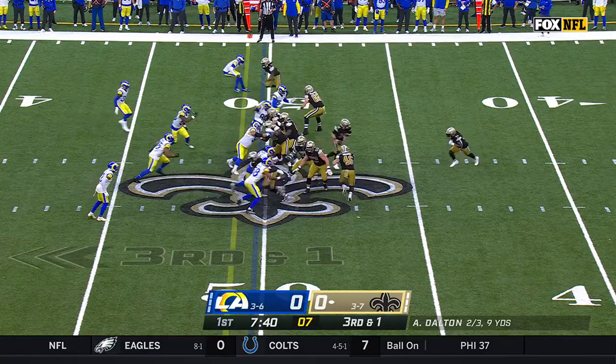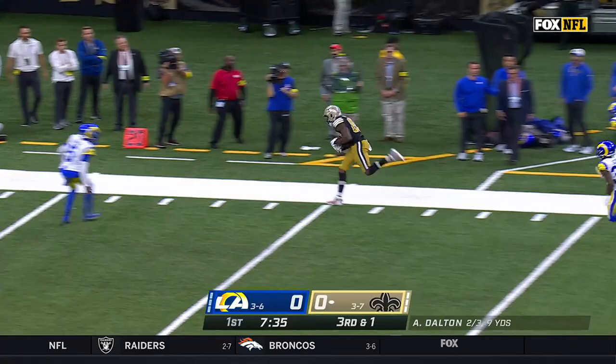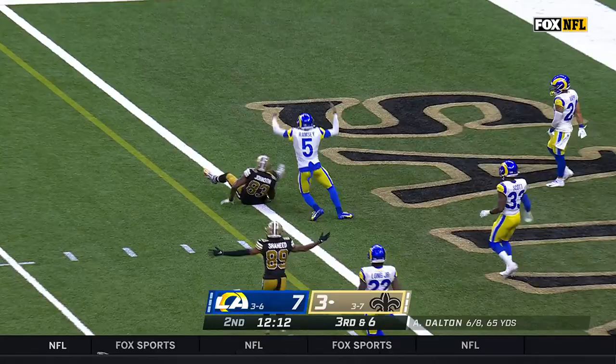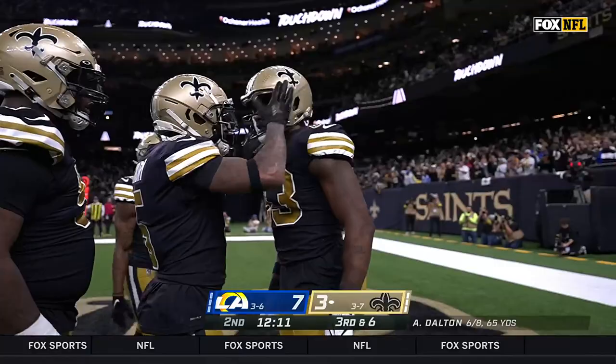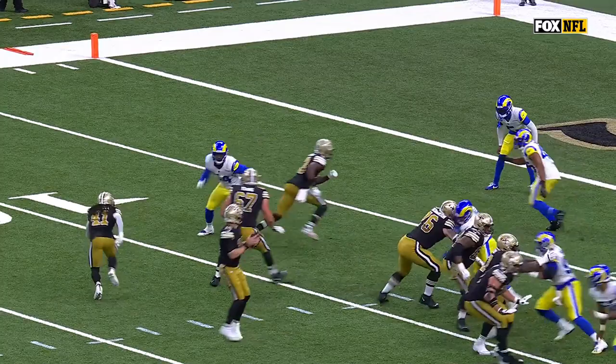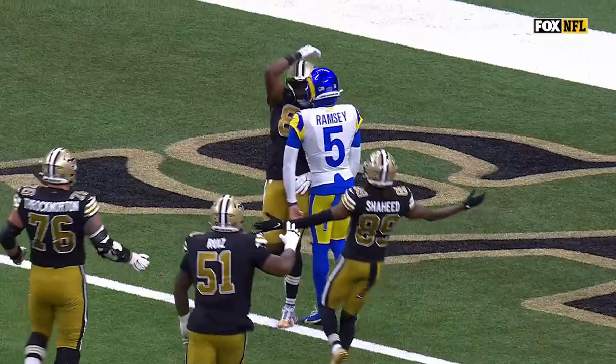Dalton fires, and it's caught by Juwan Johnson for a Saints first down. They can still pick up a first down without reaching the end zone. The throw goes to the end zone. Juwan Johnson, touchdown, his fifth in the last five games. But here is Juwan Johnson going to stop and then maybe push off on Jalen Ramsey. Let's see what the argument is about. No. That's a good play.